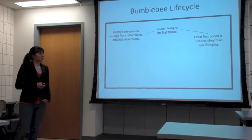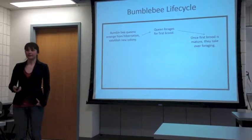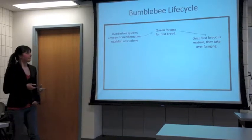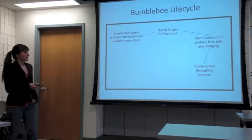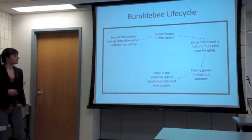Once that first brood is mature, they start going out and collecting. This is what you guys are probably familiar with in honeybees. For the honeybees, the workers will go out and collect, and the queen just stays home and lays eggs. So this is more similar to that. The first brood goes out, they take over foraging, and the queen stays home and lays eggs. The colony will continue to grow throughout the summer, depending on the resources that are available.